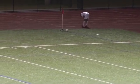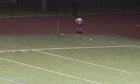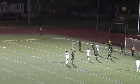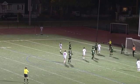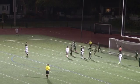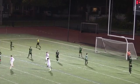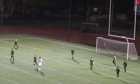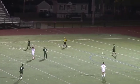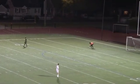Coming from the far side. I don't know if he's tying his shoe. Winds up on top of the net. Almost got that in. That ball was a little further out to the kicker's right. That might have been in the net. Diaz will kick it away.